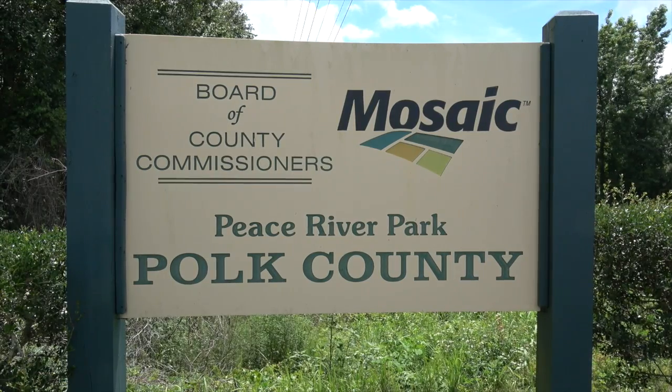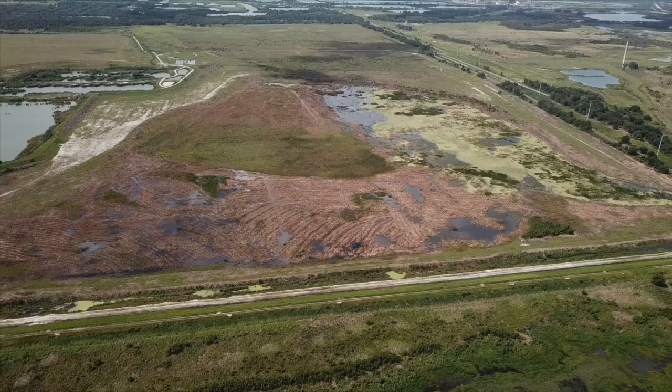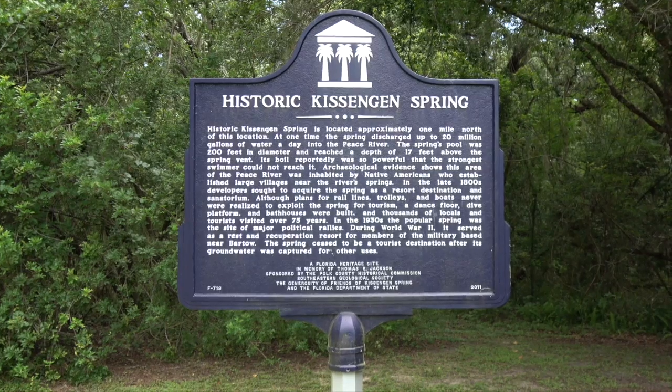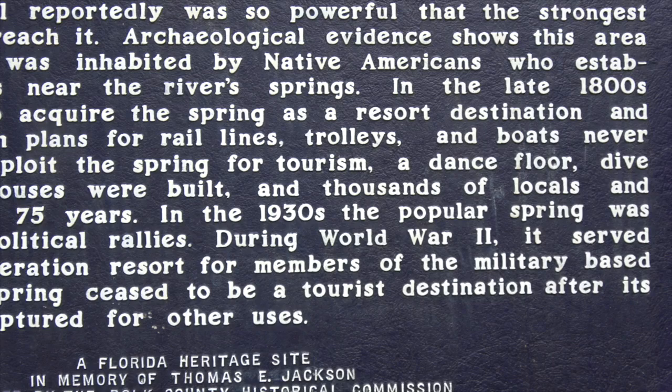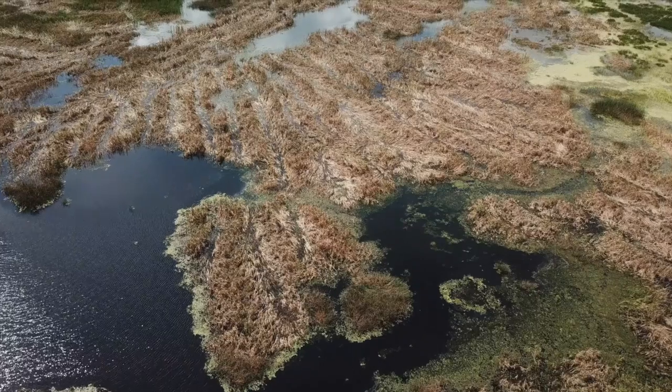Today, Kensington Springs' tombstone lies right here, and of all places, in Mosaic Peace River Park, located on an old mining site. This spring was a major tourist attraction, and the tombstone reads, "Thousands of locals and tourists visited over 75 years." This is just one of dozens of springs that have dried up because of the phosphate industry. This spring is gone forever, and it was worth far more than the money that one company made by selling the phosphate out of this site.